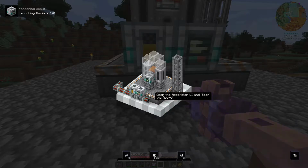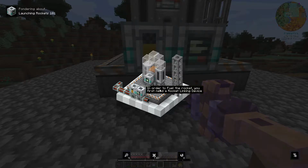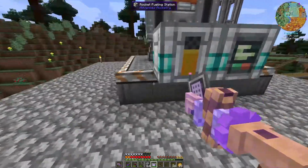Add fuel by opening the UI and scanning the rocket. We're not going to do that yet until we get all the glass, and we have to get the guidance computer. Okay. And then it says, once the rocket assembles, right click sneak to open. Okay. And then you can insert. In order to fuel the rocket, you first need a rocket fueling link device. Sneak right click. Okay. So that's kind of after the fact. A little ahead of the game here.